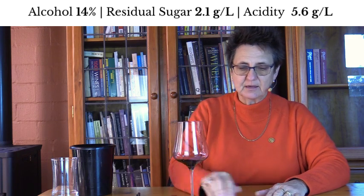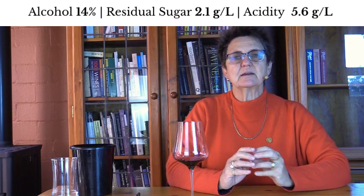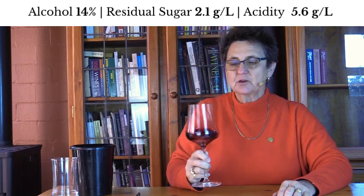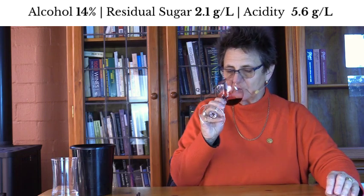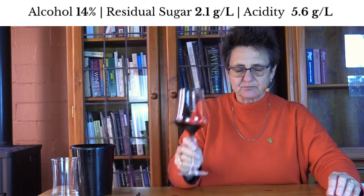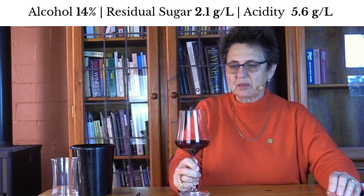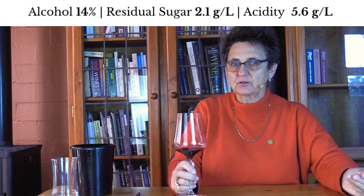And the oak here is very much playing a supporting role, both on the nose, where there's only just a subtle spice underlay, and also on the palate. It's just this genteel, savoury tone to the oak.